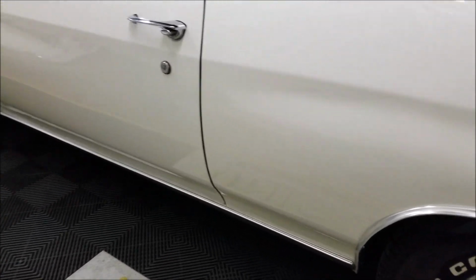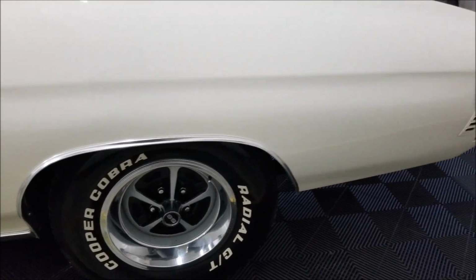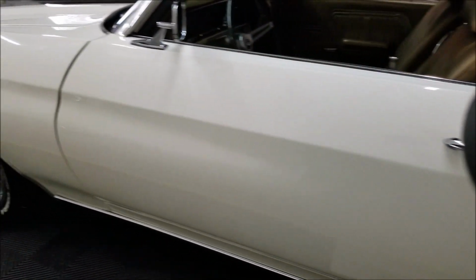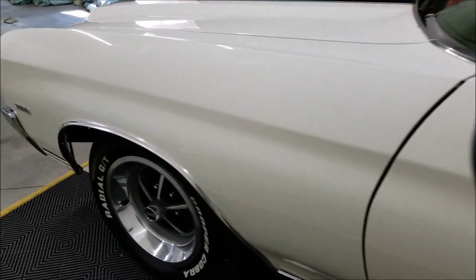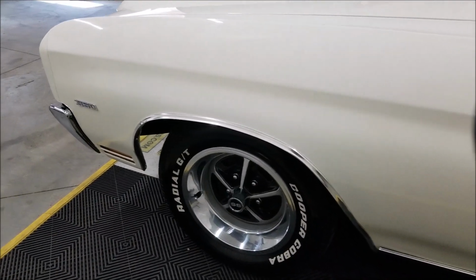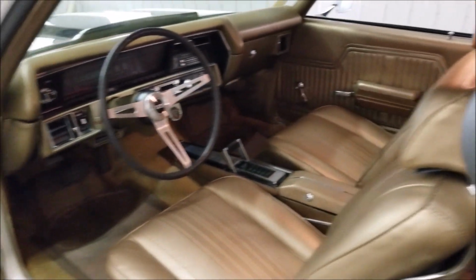If you take a look at this car up and around any of the wheel wells, I didn't really notice any bubbling, any rusting. Again, this was a nice car the first time we traded it in. People that traded it in here the second time have taken good care of this car, showed it, driven it, had some fun with it, and it was just time for something different to play with.